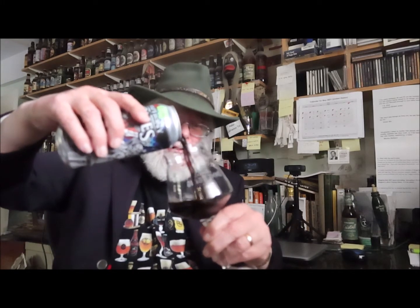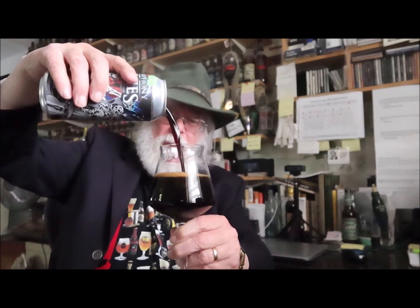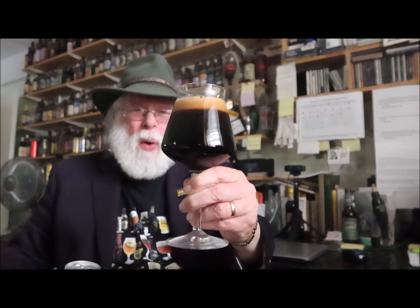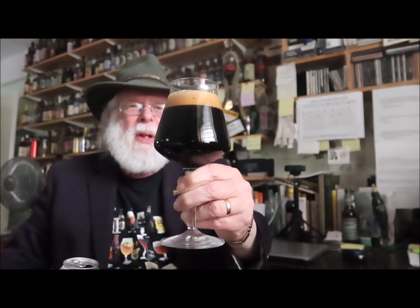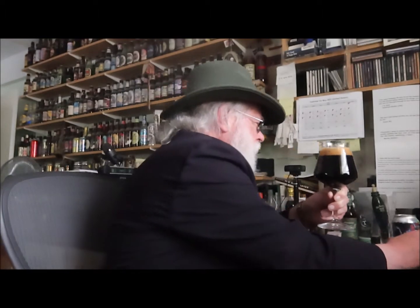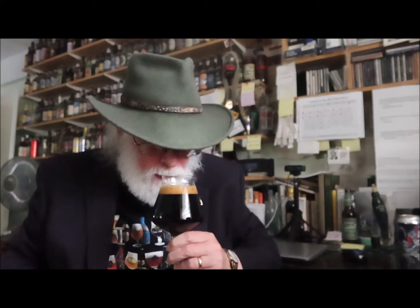Well, it certainly pours the right color. Look at that. For a high alcohol beer, it certainly isn't going to have much of a head. I can guarantee you that. But the head that it does have is nicely knit, which means it has a lot of little tiny bubbles in there, which means the carbonation is going to be outstanding for this beer. Okay, it certainly meets expectations as far as appearance, doesn't it? It certainly does. The first nosedive.